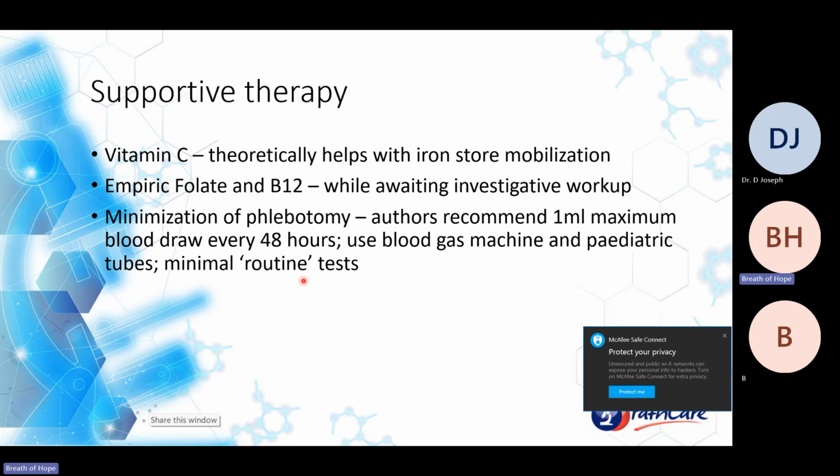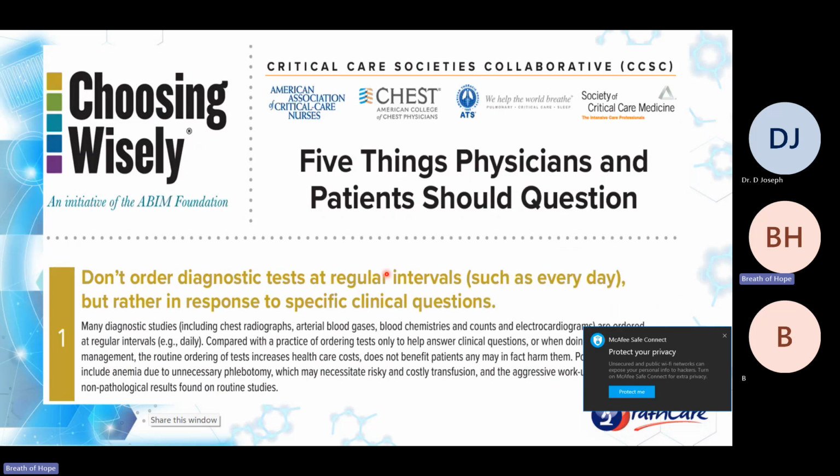pediatric tubes, and do minimal so-called routine testing, which is in keeping with international expert opinions, such as this opinion from the Critical Care Society's Collaborative. A couple of years ago, they said 5 things physicians should question. And number 1, they said they were questioning the value of doing routine diagnostic tests every day. They suggest that you should actually only order tests to answer clinical questions, because doing routine blood tests increases healthcare costs, has not been shown to benefit patients, and may actually induce anemia due to unnecessary phlebotomy. So that's in keeping with international expert guidance.